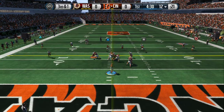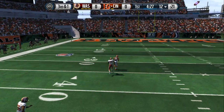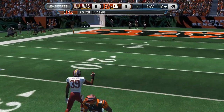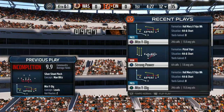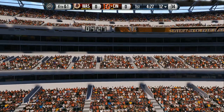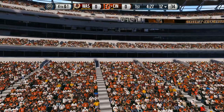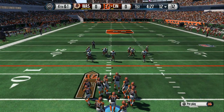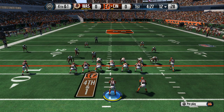Third and 1. Andy Dalton down the field, but it's incomplete. Well, this is a classic case, wasn't it? Let's bend, but don't break. That's what the defense did. They gave up some first downs, but they stopped the offense when it counted. Well, they tipped their hand here early. They're going to be very aggressive today, going for it here on fourth down.